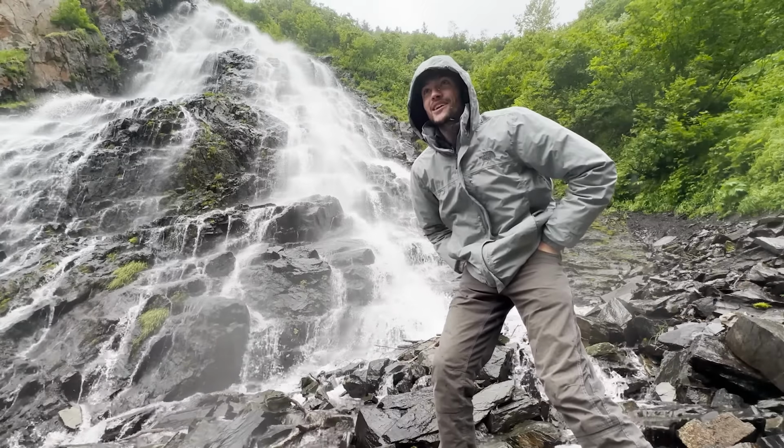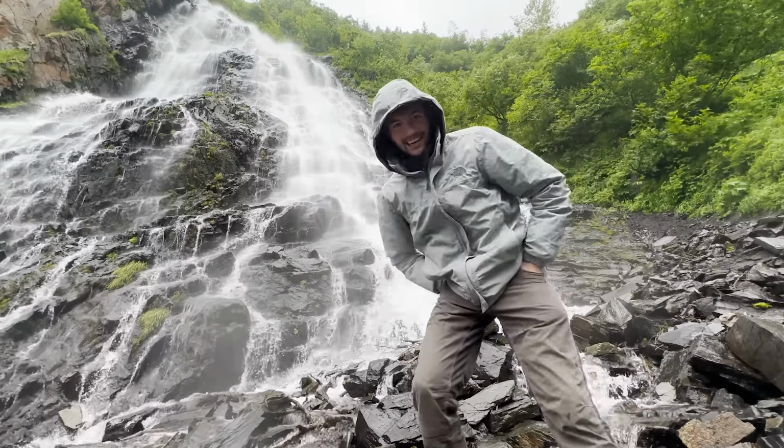There are so many incredible waterfalls here in South Alaska. It's amazing.